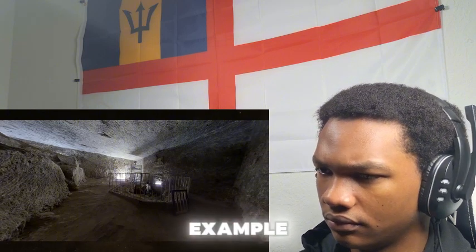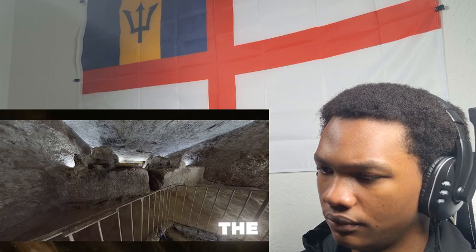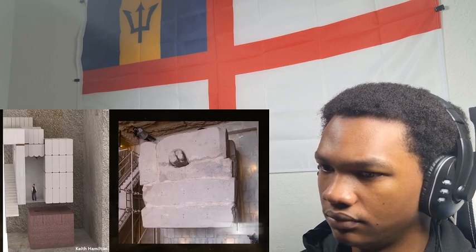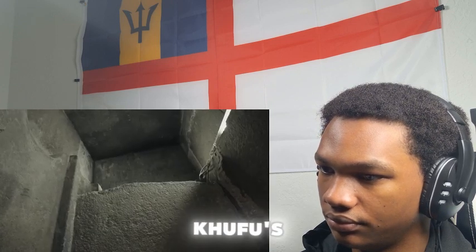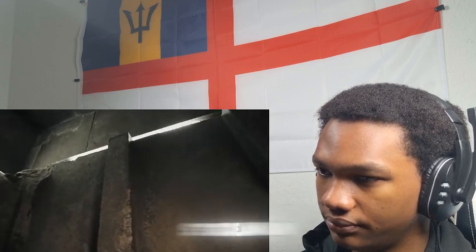This is a perfect example of how searching for spiritual explanations is often done at the expense of plain observation. Djoser's maneuvering chamber for a plug was designated as a chamber because of some decoration, but Khufu's portcullis chamber has no decorations and thus is not counted by Stottleman.